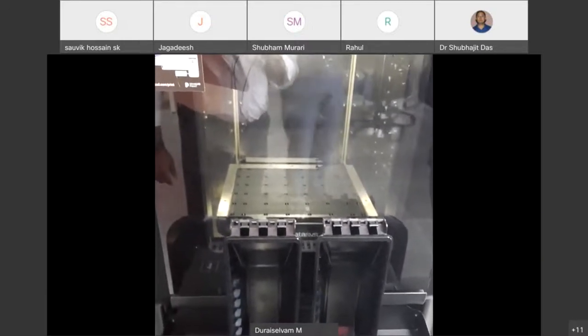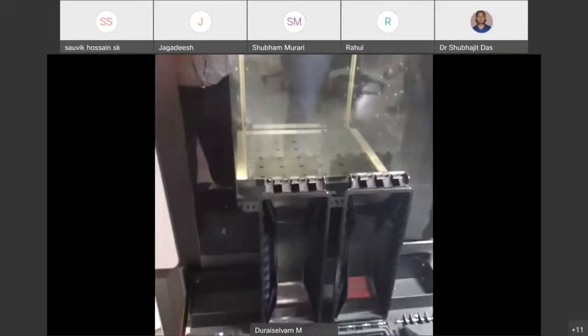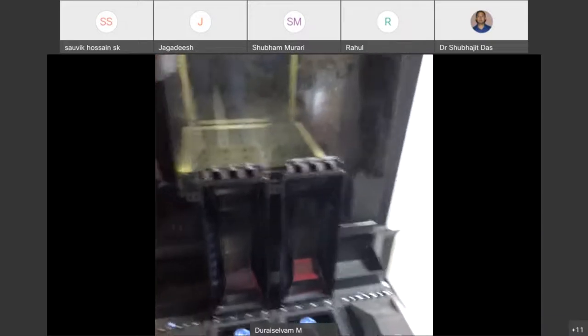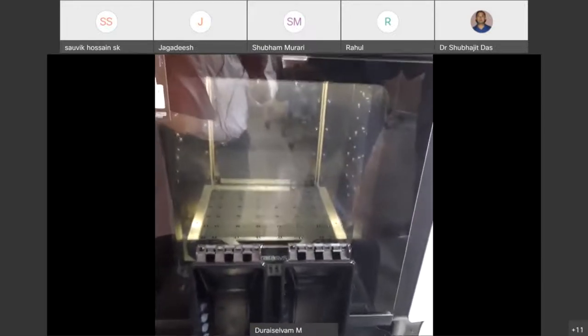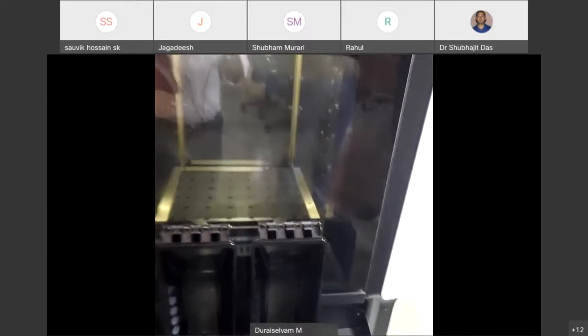The size of the printer can accommodate 1 cubic foot, which is quite big, and that may require some spool interchange in between. To accommodate all of this, we have an additional supplementary compartment also. This printer can print with an accuracy ranging from 130 micrometers to 400 micrometers.